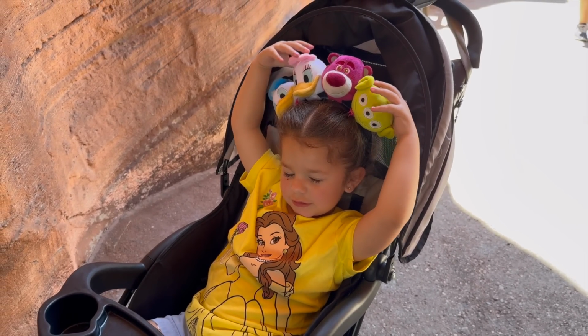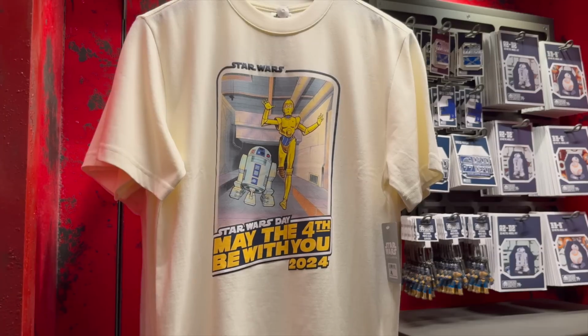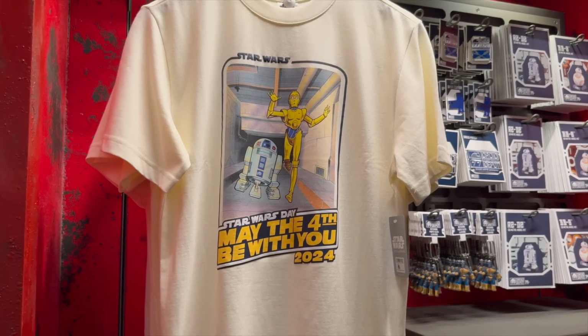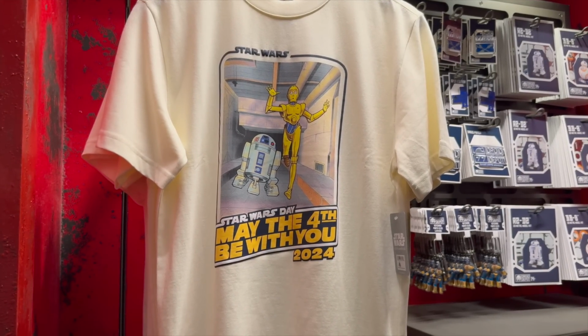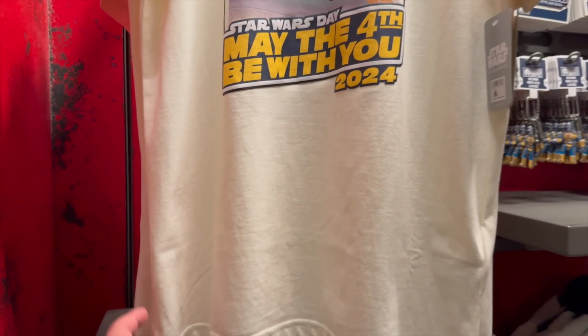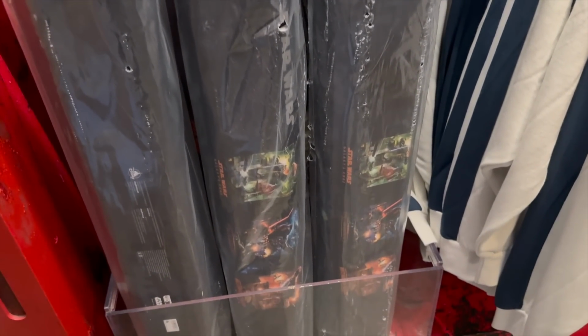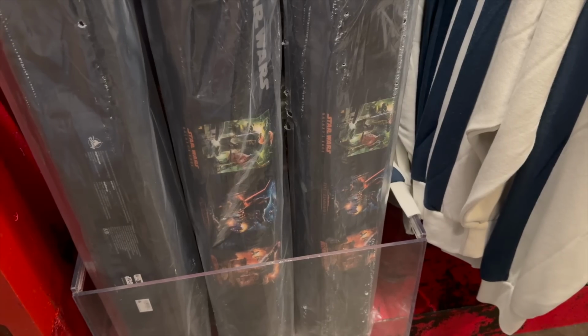Thumbs up. Yeah. It's been a while since we've been here to the Droid Depot, so let's go inside and see what they have. Wow, this is cool. Looks like they still have the May the 4th be with you shirt. Maybe it wasn't selling that well. It looks really cool though, and again, the material is fantastic like we pointed out months ago. There also seems to be like a box with some posters, which I think looks really neat as well.